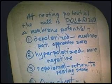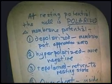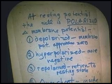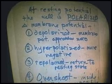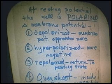That means the inside of the cell becomes positive. So with overshoot, the inside of the cell will actually become positive. Now these terms are going to come in handy when we talk about action potentials and graded potentials.